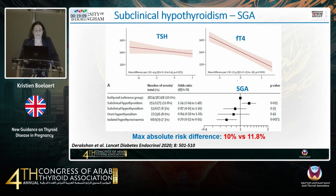Very similar data for having small babies, so this is small for gestational age babies. Again, you can see that in subclinical hypothyroidism there is an association, but the maximum absolute risk difference again goes from 10 to 11.8%, so quite small differences.